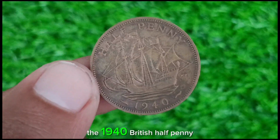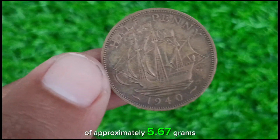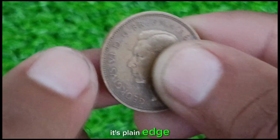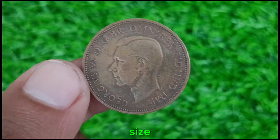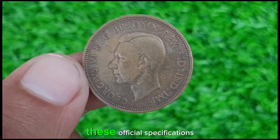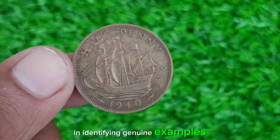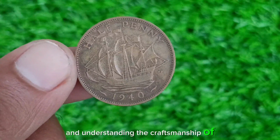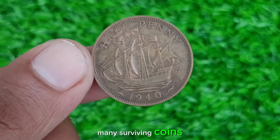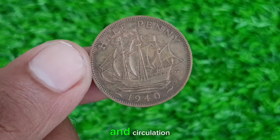The 1940 British halfpenny was struck in bronze and has an official weight of approximately 5.67 grams with a diameter of 25.5 millimeters. Its plain edge, rich bronze color, and comfortable size make it one of the most recognizable coins of Britain's pre-decimal currency. These official specifications continue to assist collectors in identifying genuine examples and understanding the craftsmanship of wartime British coinage. Even after more than 80 years, many surviving coins still retain much of their original structure despite obvious signs of age and circulation.